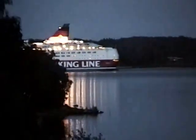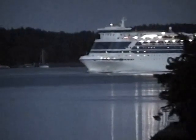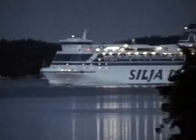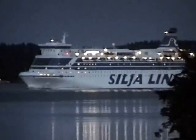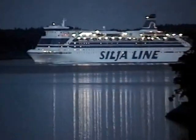First signal. That's the little one that we saw go in earlier. That one's going into Stockholm? No, it's coming out. Yeah, we saw it coming into Stockholm earlier, but now this one's going out. This one's on its way to Obo.